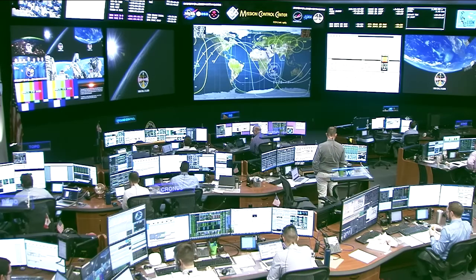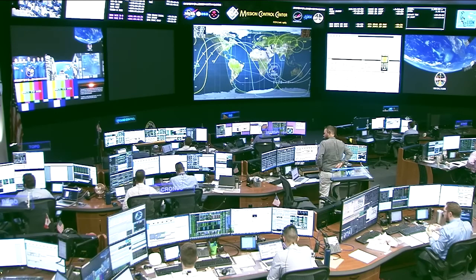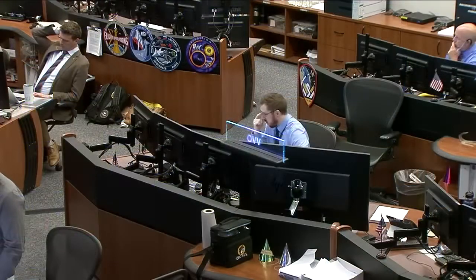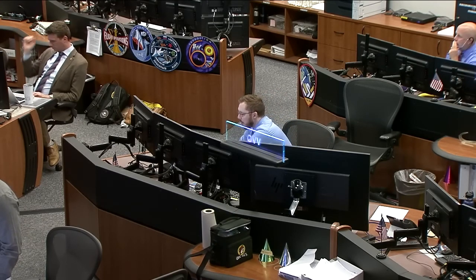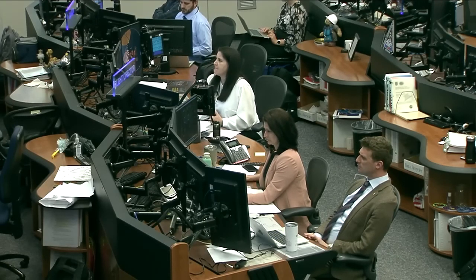On the lower right-hand corner of your screen, you can see the console position for VVO, which is the visiting vehicle officer. The VVO today is Thomas Castleberry, who serves as the guidance and navigation liaison between the space station and visiting vehicles such as Cygnus. Castleberry is also in communication with the Northrop Grumman flight control team in Dulles, Virginia. And station, Houston, N2 for timeline specifically for your VOK STO activity.